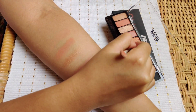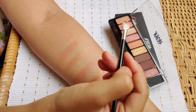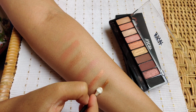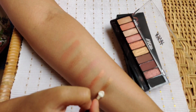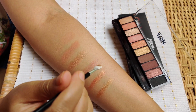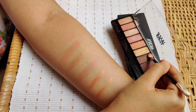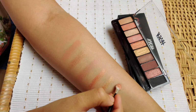The next shade is a pure gold shimmer shade. I love this shade. It can be used for so many different looks. It can be used for highlighting in the inner corners, the brow bone, cheeks, everywhere. It's beautiful. The next four shades are the darker shades in this range. So here's a brown color which can be used for everyday smoky eye kind of looks as well.